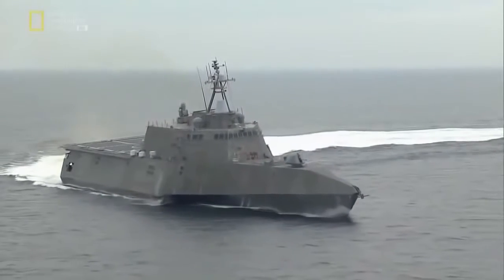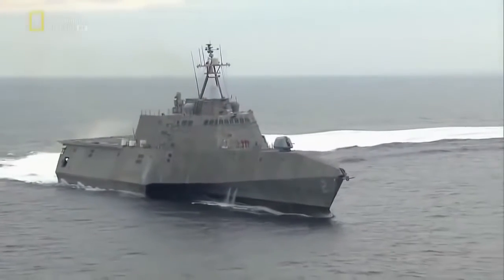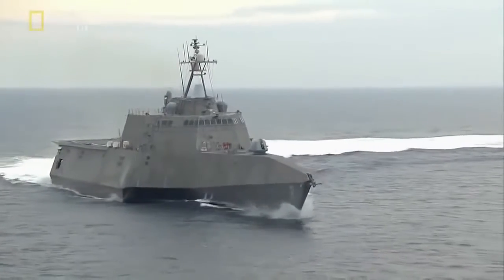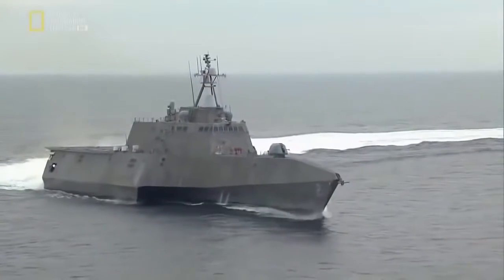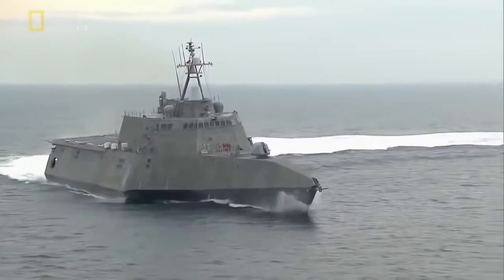The rough ride is a nuisance, but Captain Olin is worried the delay could mean bigger problems down the line. We have a limited amount of time to get everything done. We have a lot of tests that we have to run. So every day that's lost due to weather is a part of the mission that we're not going to get done. I'm not going to give up that easy. We'll just kind of stay put and see what happens. For now, Independence's mission to locate sea mines and neutralize them is at the mercy of the seas.